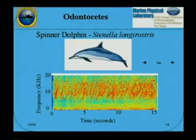Now the spinner dolphin is the dolphin that's associated with equatorial tuna. And the tuna fishermen actually use it as a clue to where to set their nets. And the nets have been improved so that the dolphin can escape, but there's a process of setting the net and squeezing it in, where the dolphins are still in the middle of the net. And this is a recording of spinner dolphins as they're being squeezed into a tuna net.